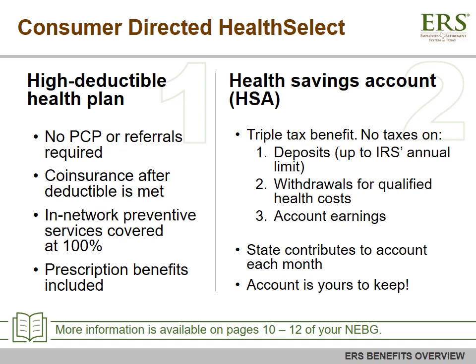If you enroll in this plan, it's important to take action and open your HSA with Optum Bank as soon as possible. Please note, ERS and your benefits coordinator cannot open your HSA for you. More information about this plan can be found on pages 10 through 12 of the NEBG.